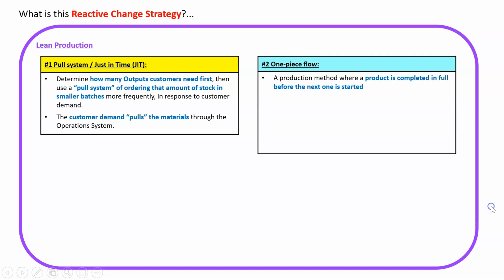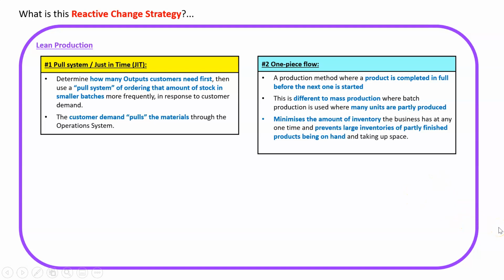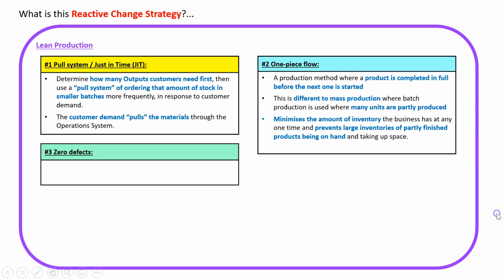We also said there's one piece flow. That is where we try to complete a product in full before the next one is started. That's the opposite of mass production, where we start filling all those Coke bottles at once, and then we put the lids on all at once, and then we put the labels on. Here we want to finish as many things in full, because that means we can ship them out to customers, and it minimizes the large inventory of partly finished products on hand. So we're going to use up less time and space.